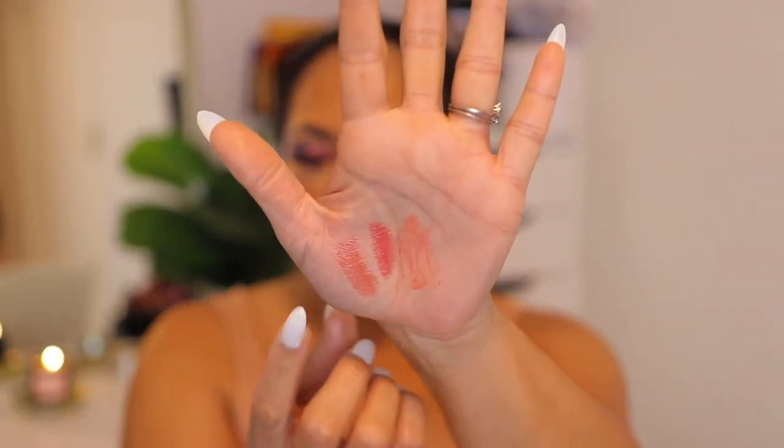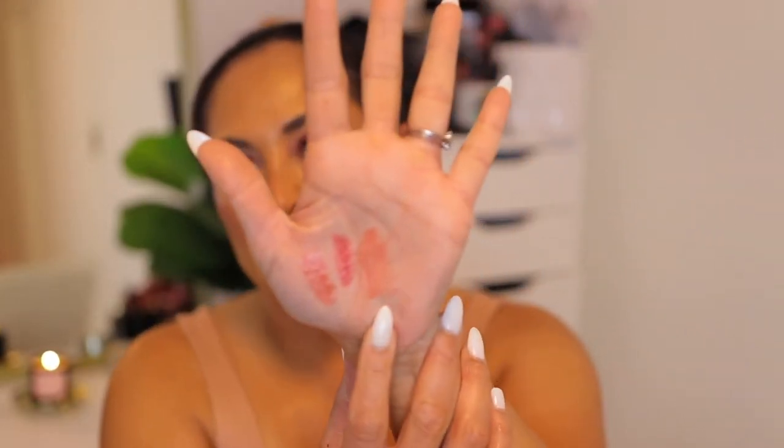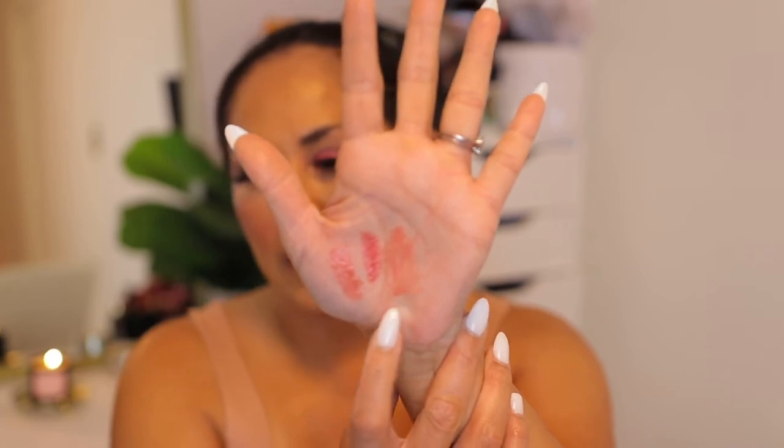That's the first one I showed y'all, but I'm gonna put it on my palm so you guys can see. They're pigmented enough where you can wear them alone. But these are the shades right here. The middle one is 003, and then this one is the first one I showed you, 014. That's the orangey brick one. This one looks kind of orangey, but guys, they're not. This one's got more rose in it. This one's more of a rose tone. This one's more of a nude, and that one has more of orange in it.